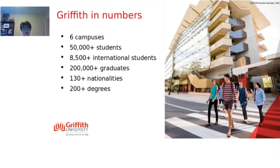And we do have over 200 degrees, which I will talk about a little bit further later on. But of course, you are primarily interested in health sciences and particularly medicine. So that's why we're all here.